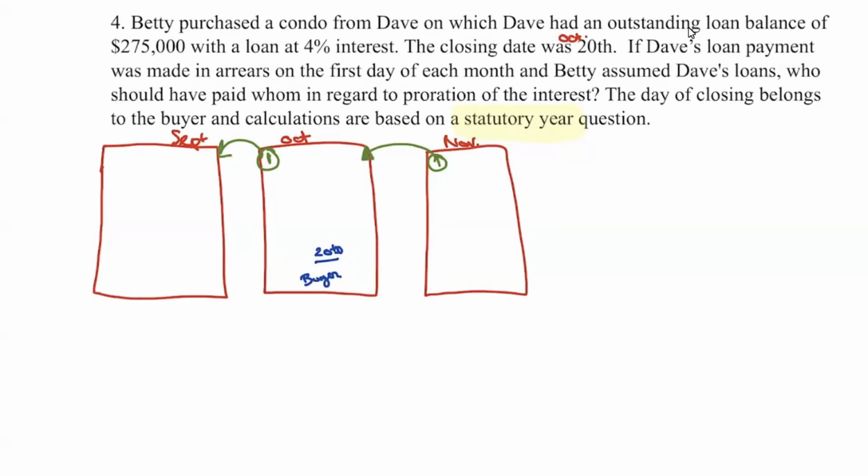You're with me? Yes. And then there's another catch in this question. I don't know if you got that. It's this idea that Betty assumed Dave's loans. Do you know why that affects what we're doing here? Because she's taking on a loan, I don't know. I'm going to kind of lay this out.